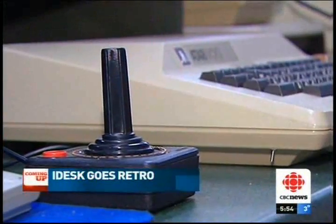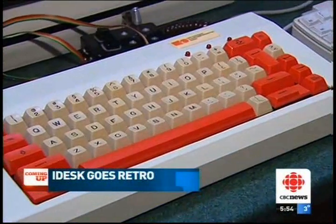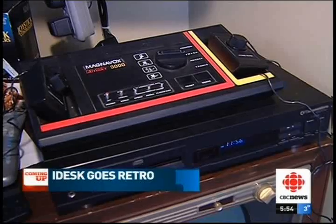Recognize any of this stuff? It was cutting edge back in the 80s. Now it's in a museum. A retro edition of the iDesk next.